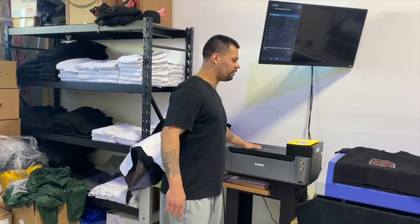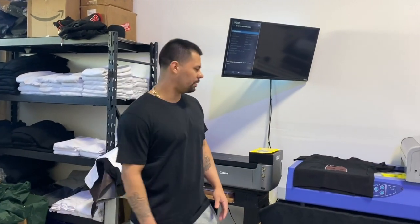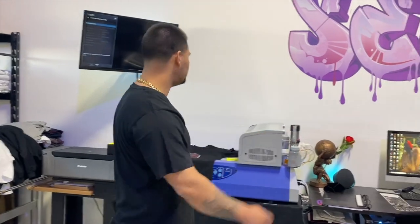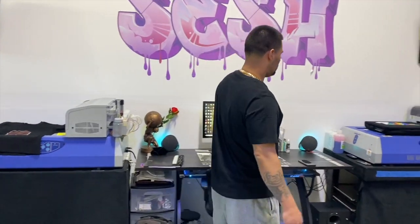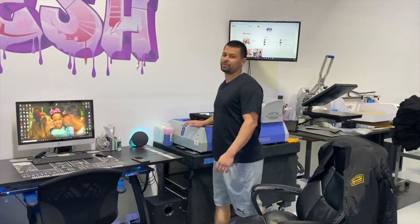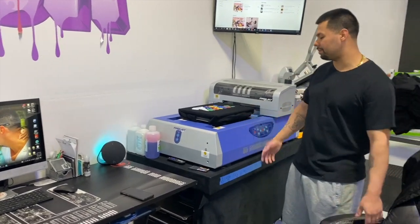But this is the printer that we use for all our transparencies for screen printing. Obviously, we have the 2 DTGs in here, computers for each DTG. Both of them are Omni 330 TX Plus printers. Great printers. In my opinion, they're the best on the market.